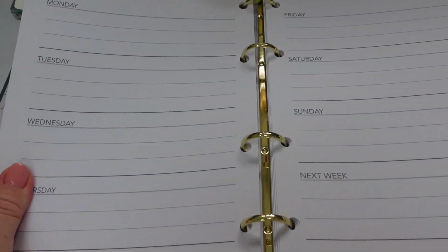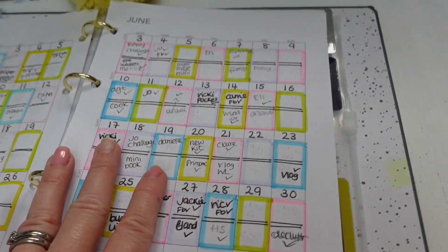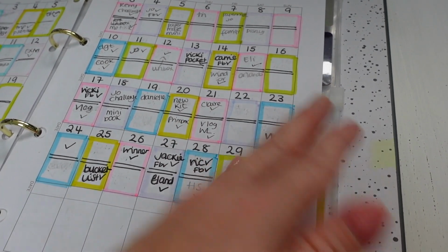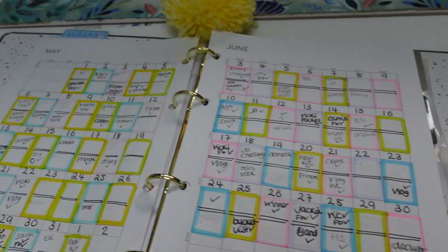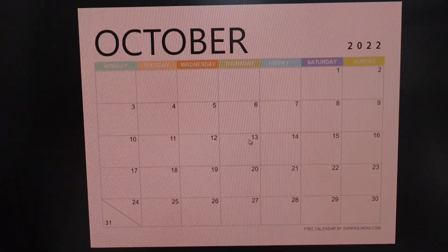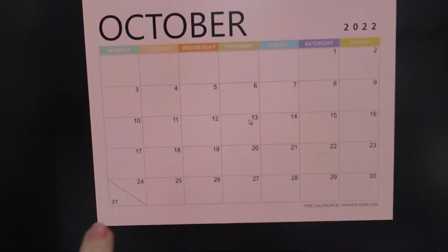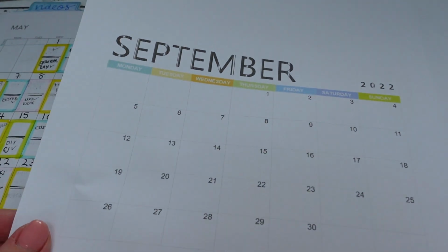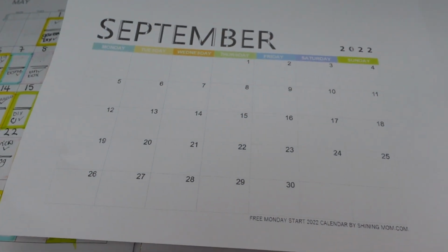I have still got weekly pages, which are quite handy, but I like to have it open just so I can see. I find it difficult to work ahead without seeing what's coming ahead, and at the moment I'm wanting to look at the whole month, so I'm going to create my own pages today. I've just googled September and October calendar pages. I did a Monday start because I prefer a Monday start, and now I am just printing them out on here. I'm going to cut them to size, and I think this could work really well.